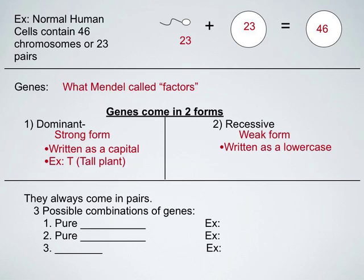What letter do you think we would use for a short gene? S. Everyone always says that, and it's not correct. We don't use an S. We use the same letter, just the lowercase version, t. Lowercase indicates it's the recessive form.